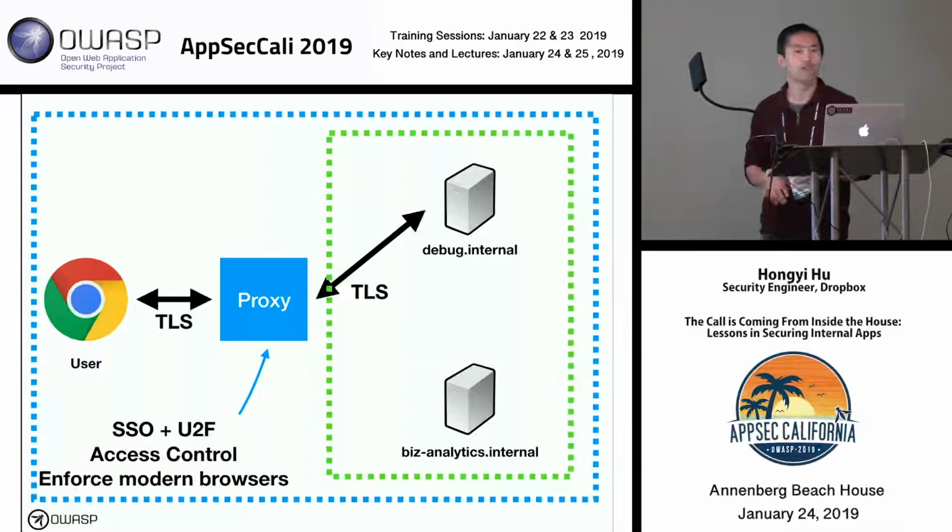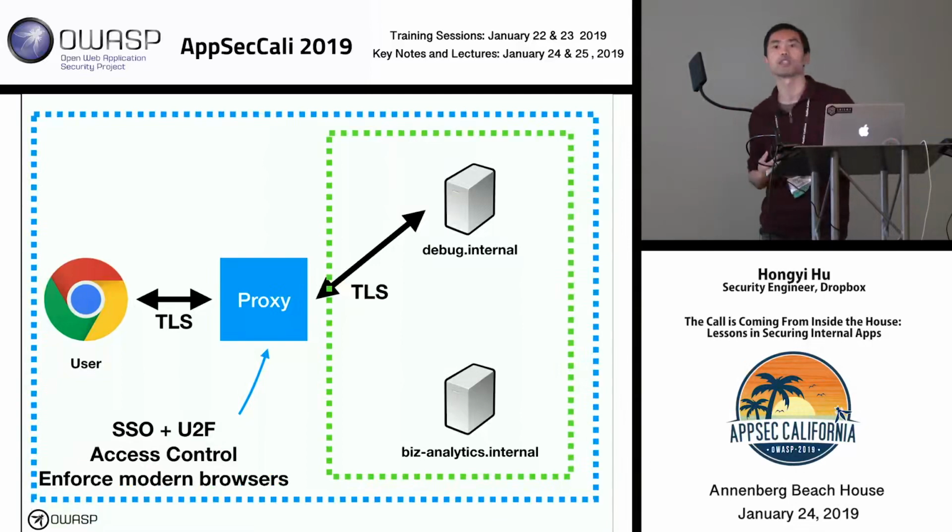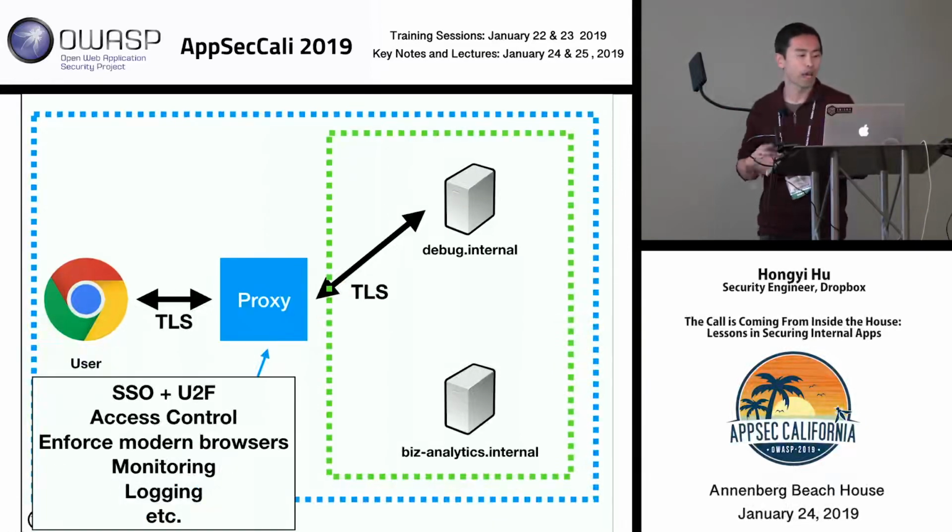We can start enforcing that users have to use modern browsers. They have to be up to date. They have to support some of the security features that we need. We can add monitoring. We can add logging. We can add all kinds of different things. And so hopefully by now you're noticing that adopting this kind of approach provides some really nice benefits.